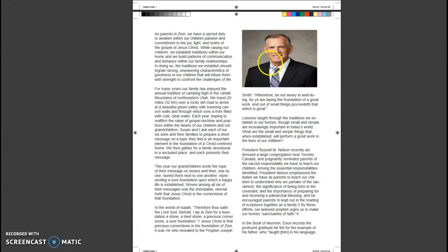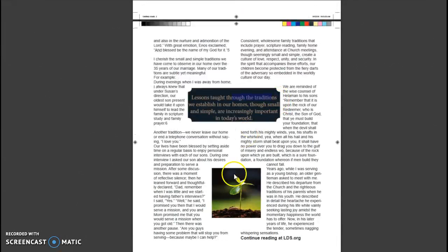Now, you probably wouldn't do that with just an image of a person, but what you could do that with is an image that you're going to take of that building or that building supply, or maybe it's something about we never leave our home or end a telephone conversation without saying I love you. Maybe it's something that just goes along with the story, like a family talking on the phone, your family talking on the phone. But make it a big picture.